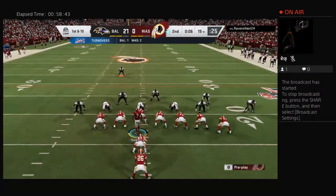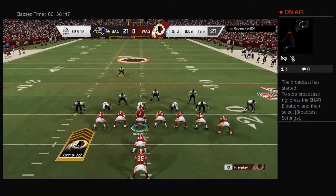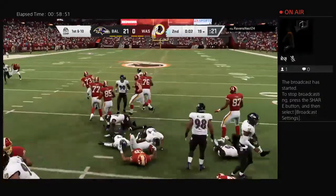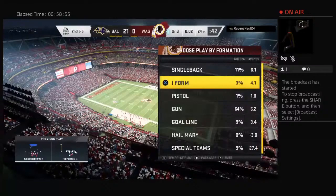The Washington offense at the line and ready to roll. Time here for likely one play, then off to the locker room, and they're going to have some adjustments to make. They certainly will, and I think a lot of people are thinking to themselves, all right, take the knee, get out of here, regroup.